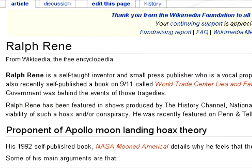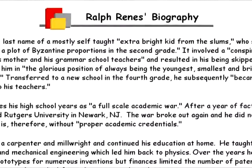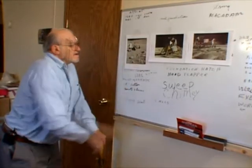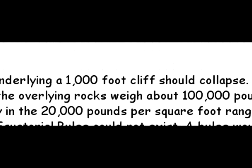Another outspoken hoax advocate is Ralph Rene, who resides in Scottsburg, Indiana. He is a self-described, brilliant lay physicist. Besides denying the validity of the Apollo landings, Rene also insists that the moon should fall into the sun, and that all rock cliffs over 1,000 feet tall should collapse.